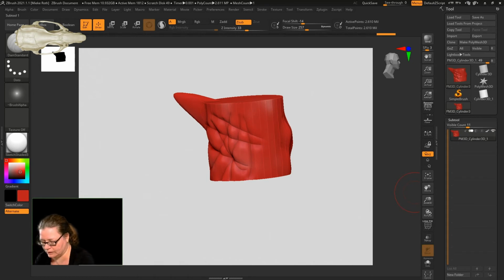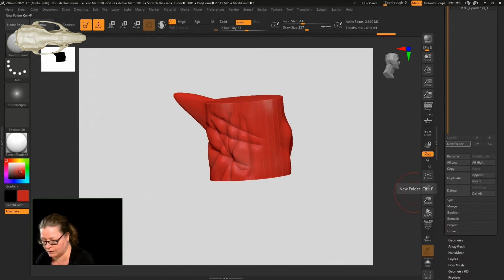This one is here. These are the subtools, and you can make folders, and as you have seen in the octopus, you can arrange them according to a system, according to what you want to show in a specific illustration, etc., etc.